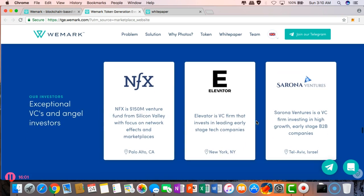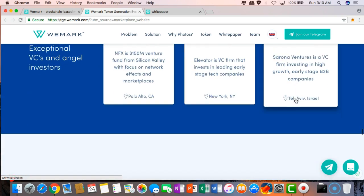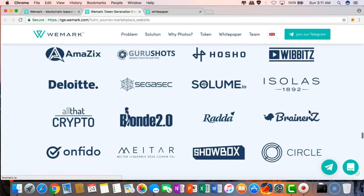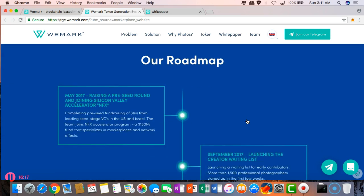Okay, and you can see some investors right here, such as NFX, Elevator, Serana, and the other partners as well. You know, I know Amazix, you know, they're very awesome. Wow, Raiders is also a partner. And also you can see the roadmap right here. It was well explained, okay.